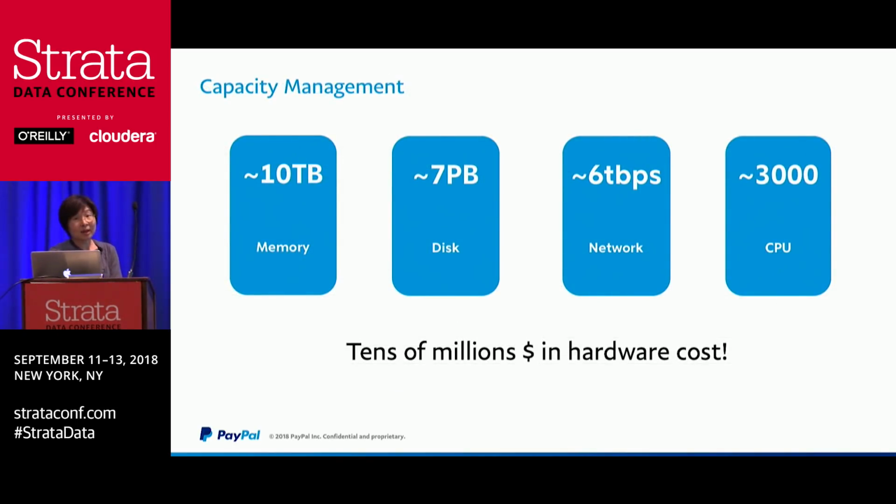Next, let's talk about capacity management. PayPal has one of the largest Kafka deployments in the industry. Every year, we invest tens of millions of dollars in hardware to build Kafka clusters to serve our customer needs. How to control the hardware cost and reduce the management cost became one of our challenges. So capacity management is very important.